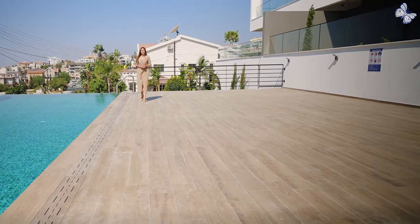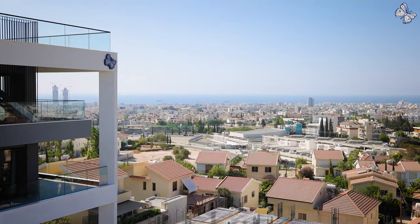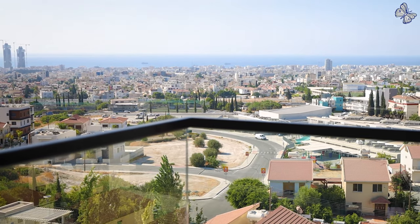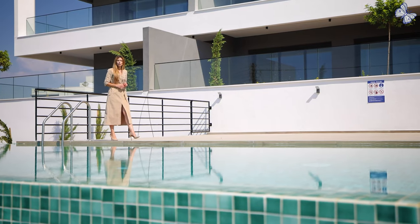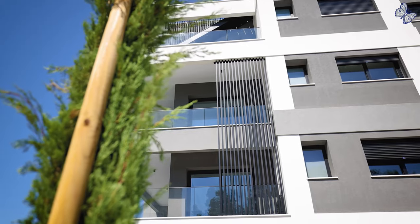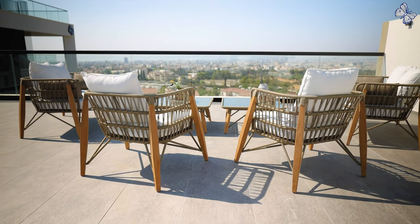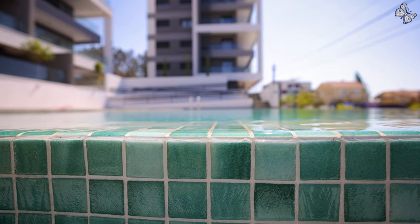Barbican Heights is located on the hills of Panthea, one of the most attractive areas in Limassol, close to international schools and amenities, with convenient access to the highway. Set in a peaceful environment, Barbican Heights comprises 20 three-bedroom apartments with large covered and uncovered verandas overlooking the landscaped gardens and the infinity edge swimming pool.